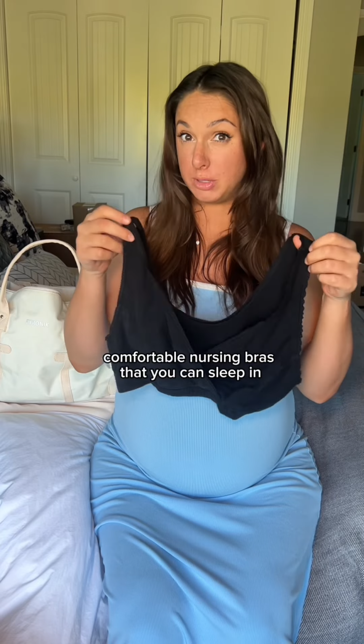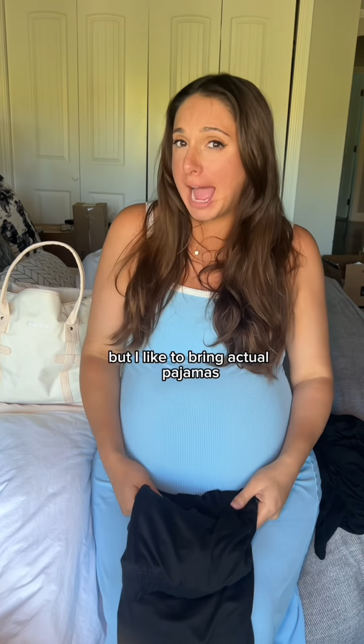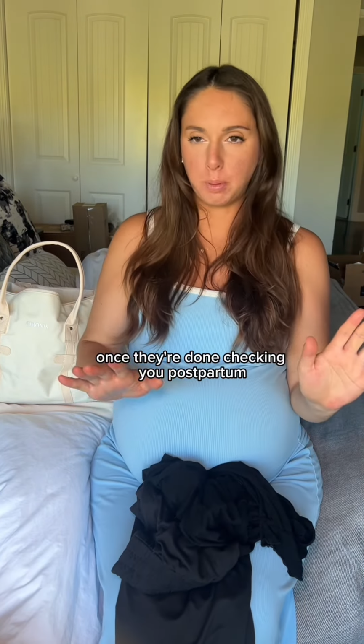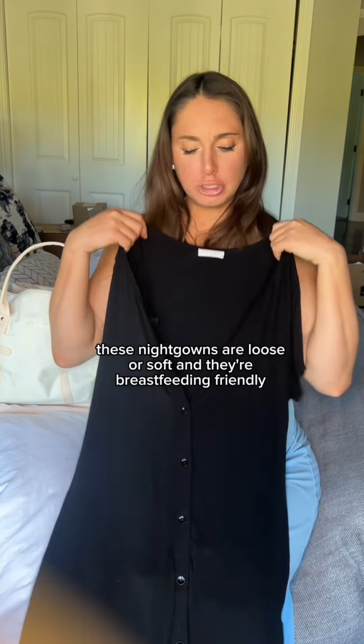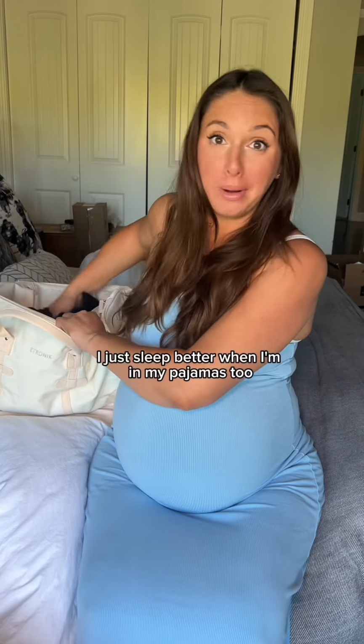Comfortable nursing bras that you can sleep in. This one might be a little extra too, but I like to bring actual pajamas. Once they're done checking you postpartum, they're done checking down there, they're done pushing on your stomach, you'll be able to wear what you want. These nightgowns are loose, they're soft, and they're breastfeeding friendly. I just sleep better when I'm in my pajamas too.